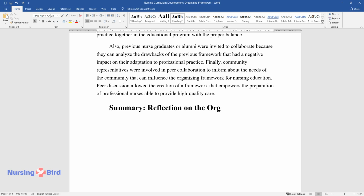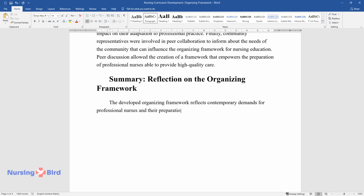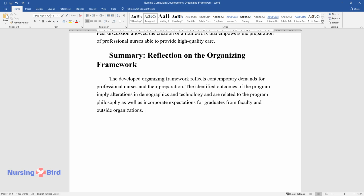Summary: reflection on the organizing framework. The developed organizing framework reflects contemporary demands for professional nurses and their preparation. The identified outcomes of the program imply alterations in demographics and technology and are related to the program philosophy, as well as incorporate expectations for graduates from faculty and outside organizations.